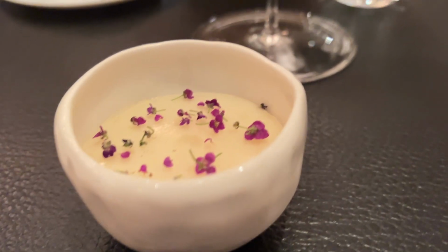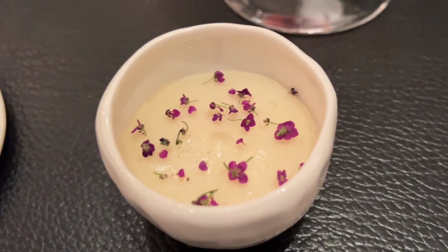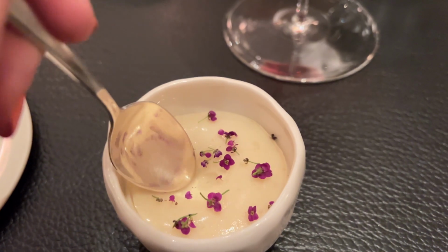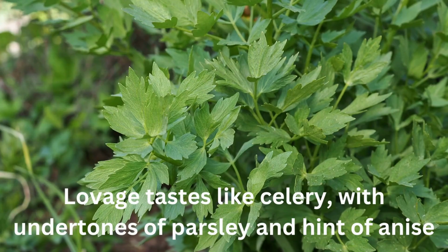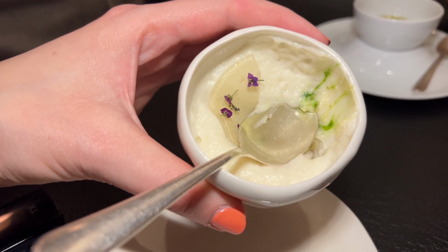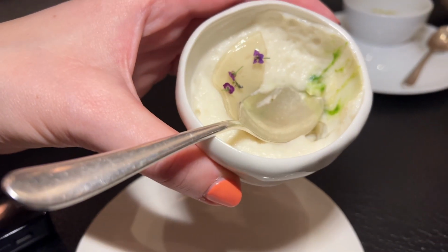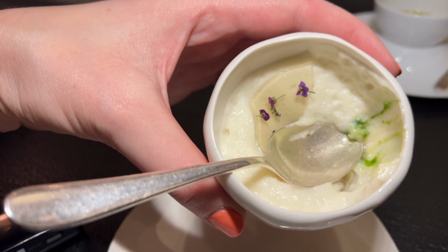So this is another amuse-bouche. This time this is a warm amuse-bouche. It's smoked celeriac, topped with edible flowers, and inside there are some trumpet mushrooms. So this green thing, I love it. And the mushrooms actually, this is a cream of trumpet mushrooms and celeriac. And the small little pieces that we have there as well, that was smoked celeriac. And it was topped with a vegan gelatin, so probably agar.